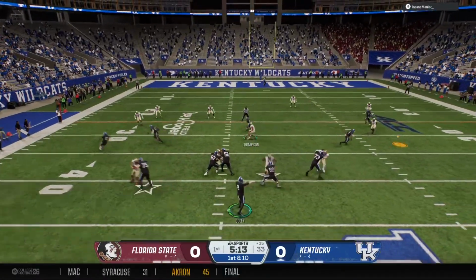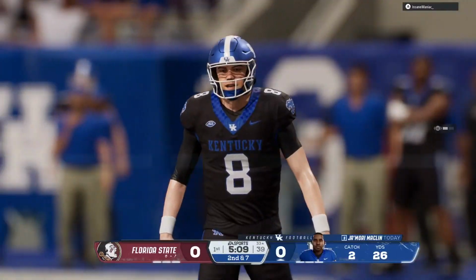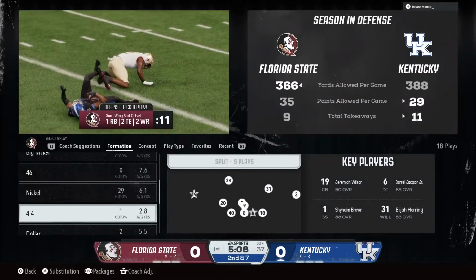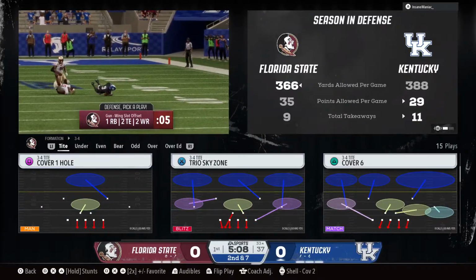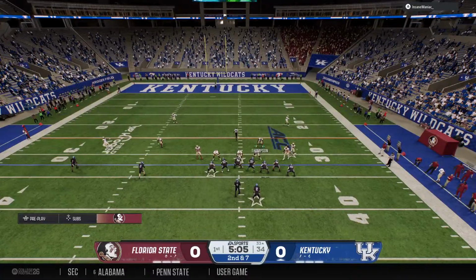To the air on 1st down. It's complete to the right. And they pick up just a few on that completion. This quarterback right now is in a groove, and he's doing a nice job in pre-snap. He's reading the coverage, and he's getting an idea of where he wants to go with the football. That's why the ball's coming out of his hands so quickly. That's why he seems like he's in a great rhythm right now.